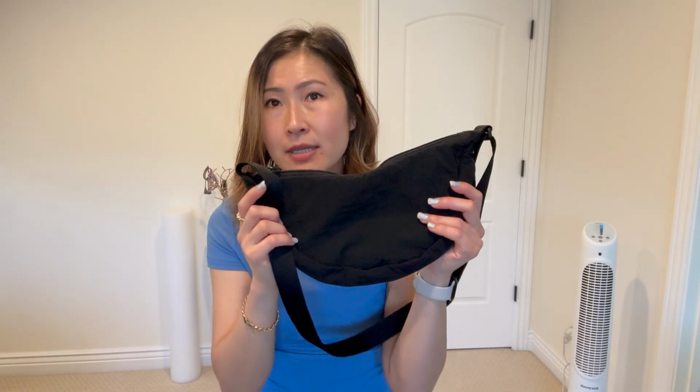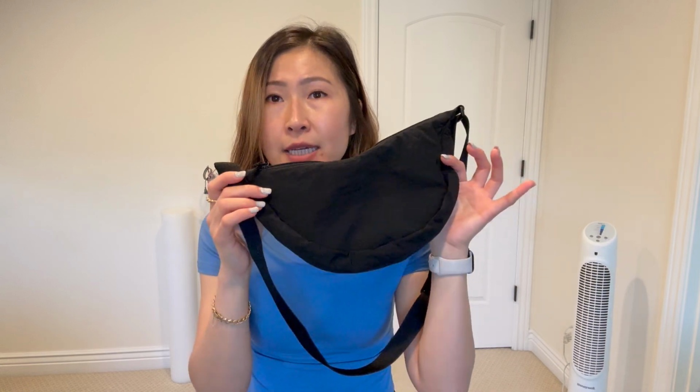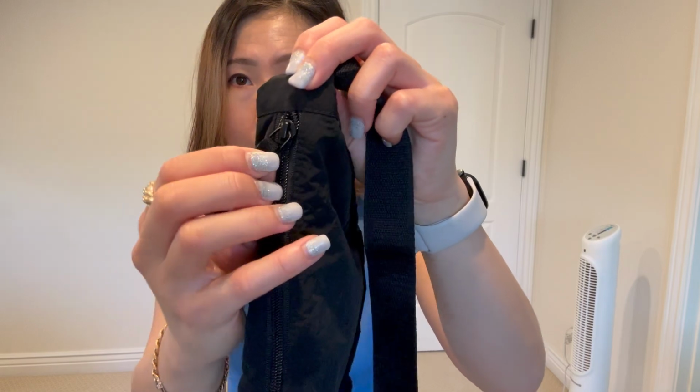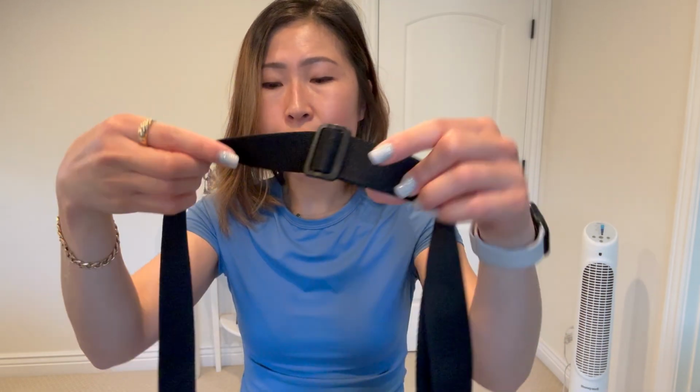What I really like about this bag is that it's very minimal. It is extremely light. It is probably the lightest bag out of my entire collection here, simply because there is no hardware. Really, it's just like some plastic. There's the plastic zipper, and then there's the plastic hinge here. So all around, because it's plastic, it's super lightweight.